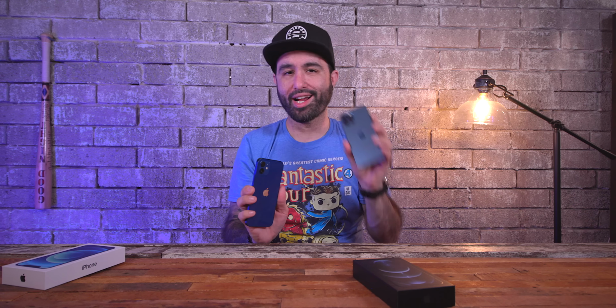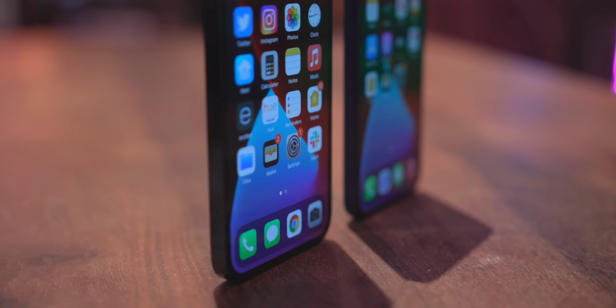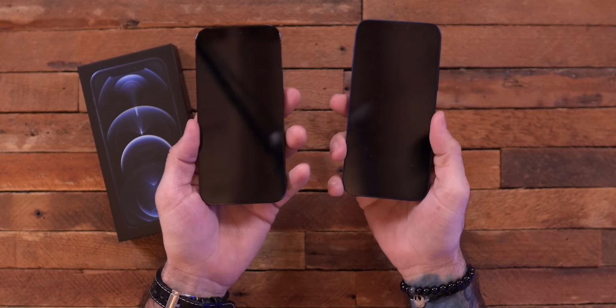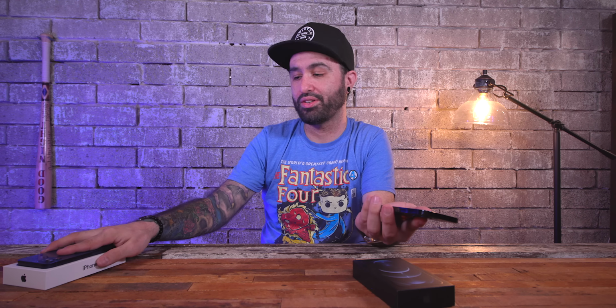Now, can I recommend the 12 Pro over the 12? I don't think so, because you're really not missing much with the 12. I mean, it's a great phone. You're not getting the same materials, and you're missing a camera on the backside. Is that really that big of a deal to a lot of people? If it is for you, great.